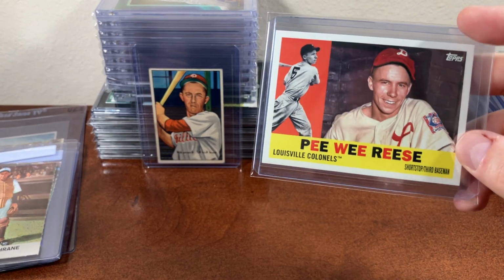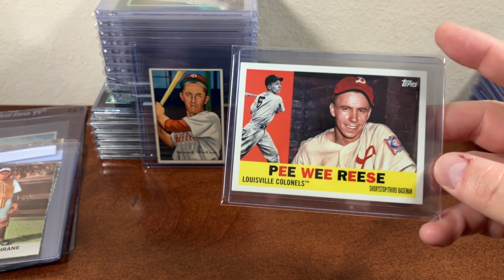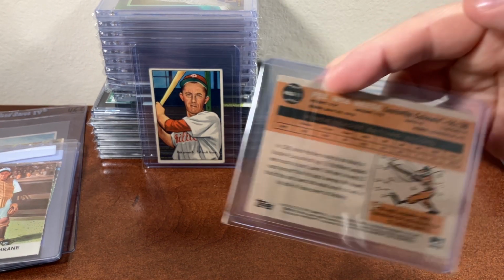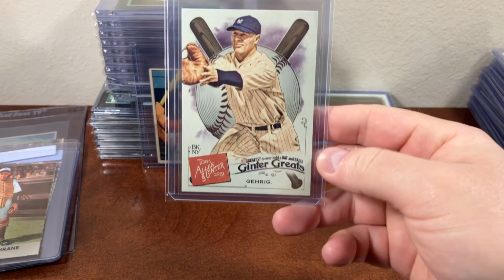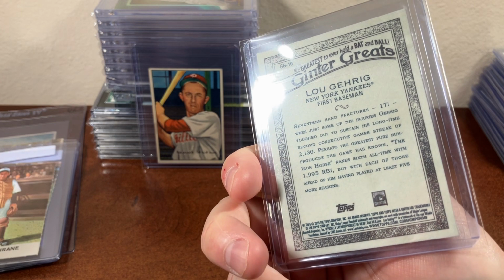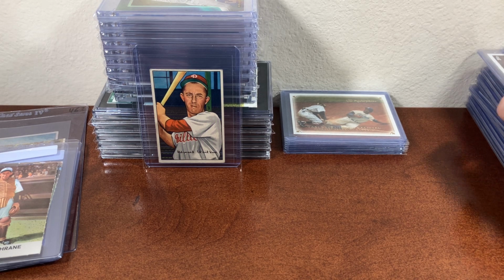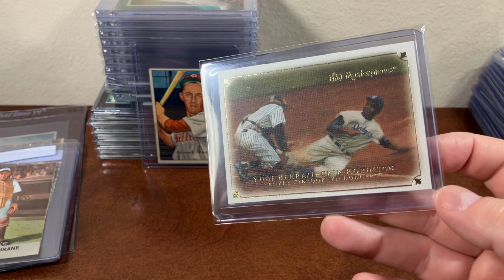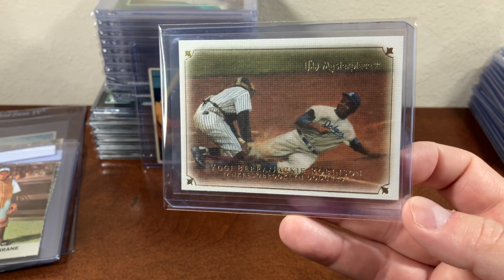Here's another Pee Wee Reese. This is a 1960 Heritage. Really cool image. This is of him on the Louisville Colonels. And here's the back. Whoa. Here we have a Lou Gehrig, Allen and Ginter from 2019. Here we have an Upper Deck masterpiece of Yogi Berra and Jackie Robinson. And this is where Yogi Berra always says that he was out.